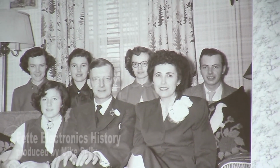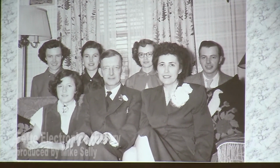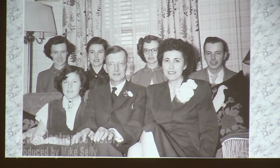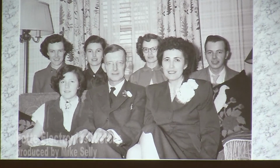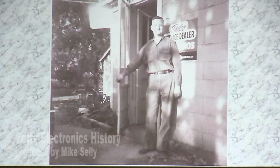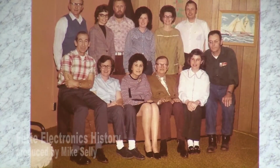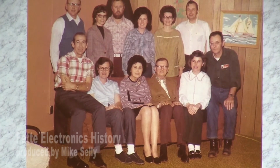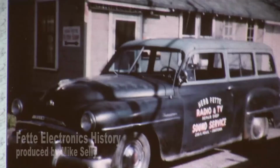Obviously, my dad was the only boy of 4 girls. There was 5 in the family. Herb Fette and my grandmother. A little bit more recent photo, I'm guessing late 60s probably. They're all married.